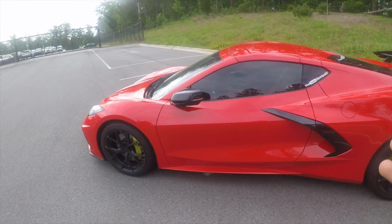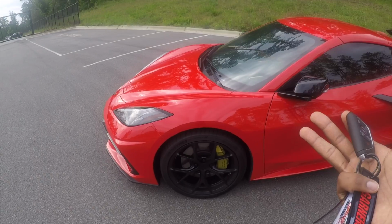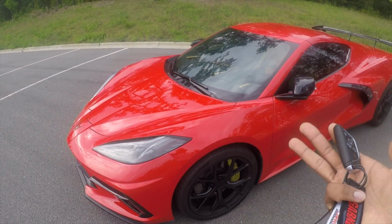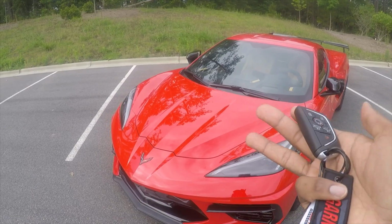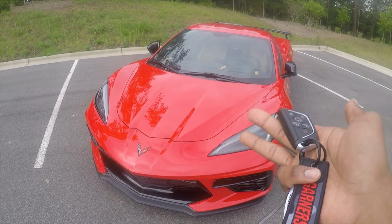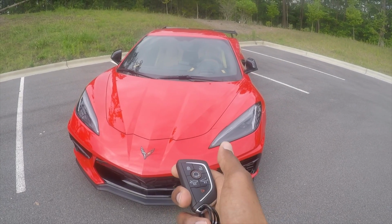Now, you guys and ladies are going to be like, why is he telling us this? We already know that this car has a remote start on it. Why do we need to know you need to push the lock button, then the start button twice? You don't actually have to hit the lock button and then the start button twice to remote start your C8 Corvette. All you really have to do is just tap it twice.